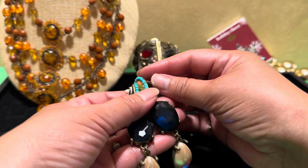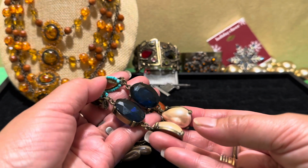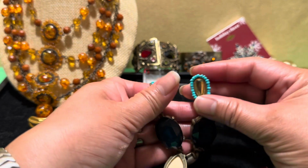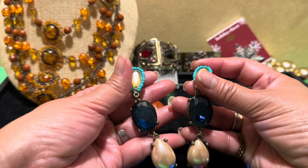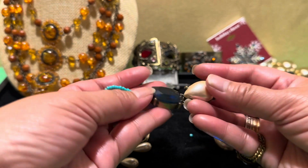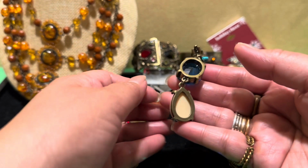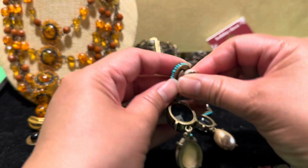When fixing them, I always use the E6000 glue. The problem with the E6000 is that even if you put the cap back, it just dries up. And I have a lot of jewelry where I have to put the rhinestones back because they just fall. This is a long necklace, unmarked. I would say it's really well made because I don't see any glue or anything there. So you can just see its quality.